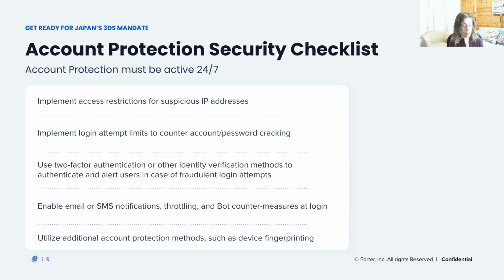Use two-factor authentication or other identity verification methods to authenticate and alert users in case of fraudulent login attempts. So if it looks like someone logged into my account, they expect you to notify me as the consumer and ask me, was that you trying to log into your account because something looks suspicious? Enable email or SMS notification, throttling, and bot countermeasures at login. So again, bots are a very big problem these days. And if it looks like a bot is trying to enter an account, they expect that you send an SMS and notify the consumer about their account.